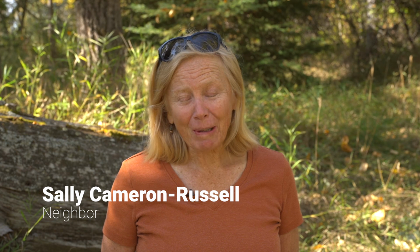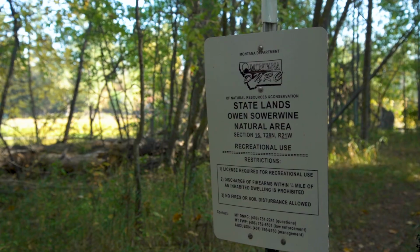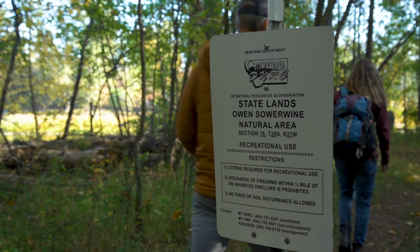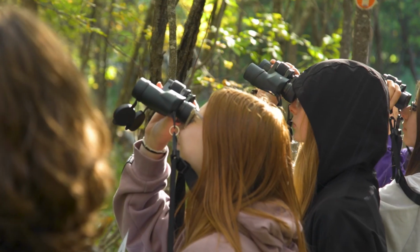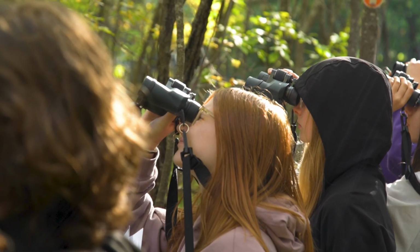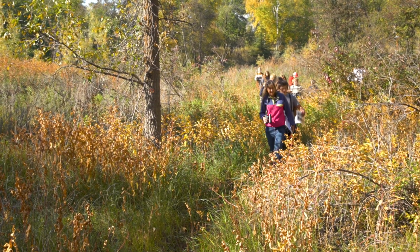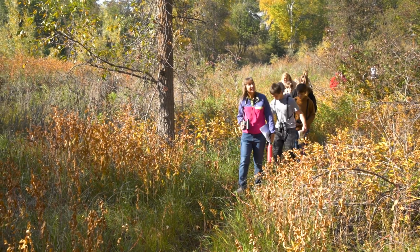The property is also a community treasure. It's less than a mile from the Kalispell city limits, and I see people down here just enjoying all kinds of recreational activities, from hiking to nature walks to birding, hunting. The area also provides opportunities for conservation education for local schools.